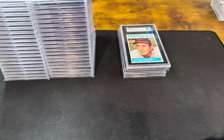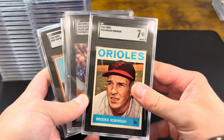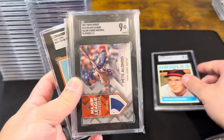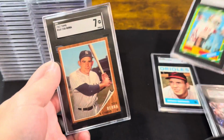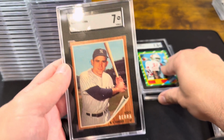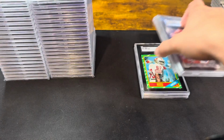So anyways, we only had 5 cards better, or 4 cards better than a 7. So the Brooks Robinson's a good one there. The Alonzo modern card, you kind of expect that. The Rice 7.5, and then the Yogi SGC 7 in the '62 Topps is a pretty good one. But anyways, that's the end of this video.